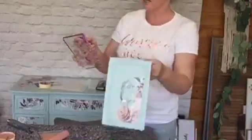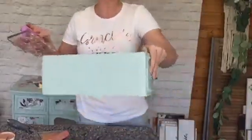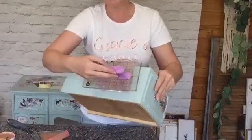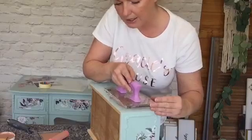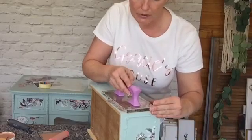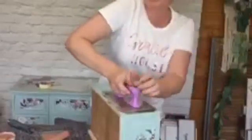So that's the stamp we're going for. Now I want to make sure I've got the right drawer, the right side, and I'm going the right way. So that's my drawer, the right side up, and I want it to be here like this. So I'm just going to pop it down so I can get it lined up properly, and you just give it a good squidge, a good push down.